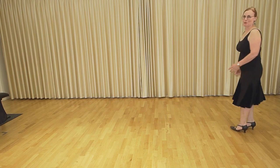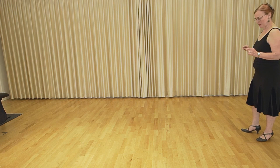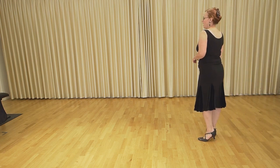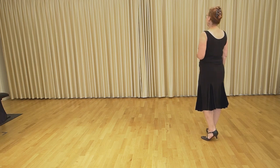Now let's put these two steps in a neat version together, left, right, left, right. We start, our weight is on our right, and we slide to the left.